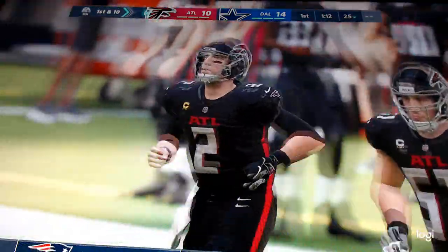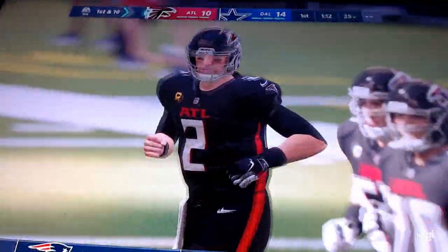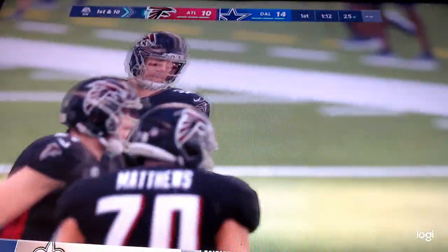Here comes the Atlanta offense now, ready to take over here, and hoping to do better than they did their last possession when they punted the football.